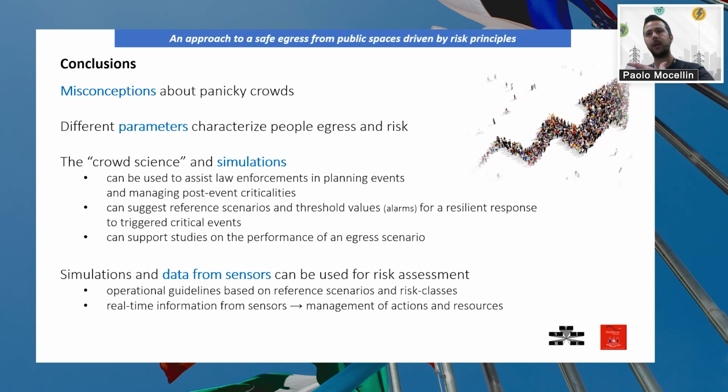I want to conclude my presentation with some insights on egress from public places. Evidently, some misconceptions about panicky crowds exist. Despite being characterized by different parameters, a crowd behaves according to some rules that can be approached from a scientific perspective. In this light, crowd science and simulation, as those illustrated in this work, can support law enforcement in planning and managing criticalities related to planned but also unplanned events.